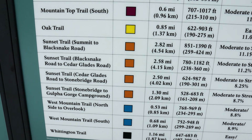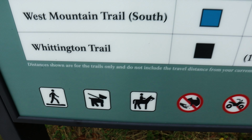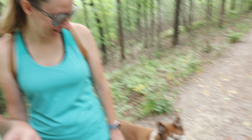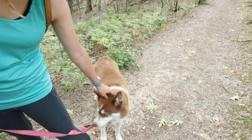The first quarter mile was about 300 feet elevation. So it's a good start to the morning. But interested to see the Balanced Rock this morning. And we've already seen two deer. Or Lily spotted. Yeah, she's having a good time with all the smells. And she's ready to go. Balanced Rock, we made it.